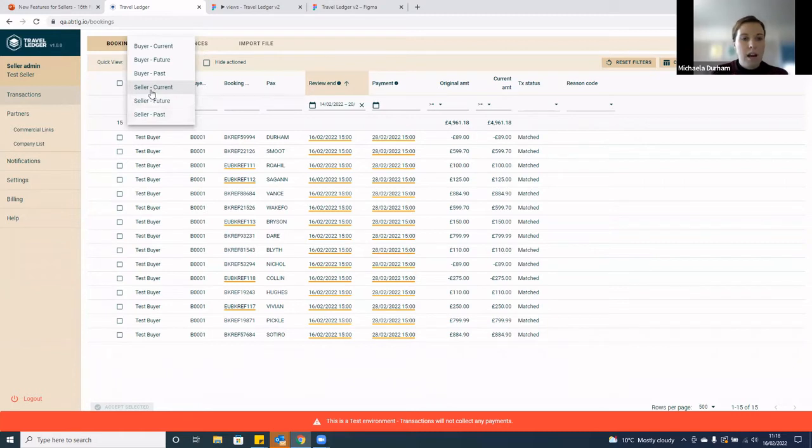To focus in on these now, if we look at, say, the seller current, where I am now, you'll notice you've got the ability to hide actioned as well. So this is a new addition to the platform as well, particularly useful to buyers, but also useful to sellers. If you just wanted to review what's out there with your buyers this week, and you wanted to say, oh, there's a few here that I can see, there's some that have been reviewed, there's some that haven't. I want to focus in on everything that hasn't been reviewed yet by my buyers, so I can perhaps give them a bit of a prod to go in and accept my bookings for this week.